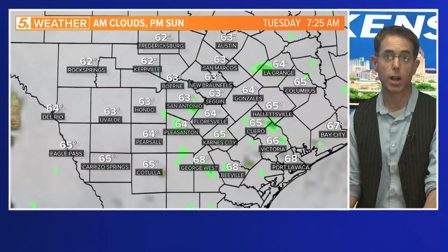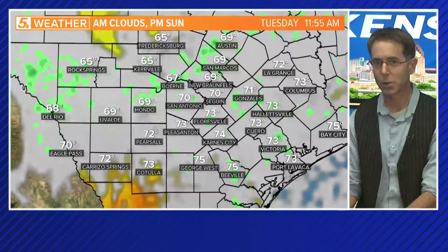But most of us will stay dry tomorrow. But kind of just hitting the repeat button for the next few days this week. And then by the afternoon, we'll see a lot of those clouds break up. And then temperatures warming right back up there. Could see some low 90s in our southern counties, mid to upper 80s for mostly everybody else. So a lot like today.